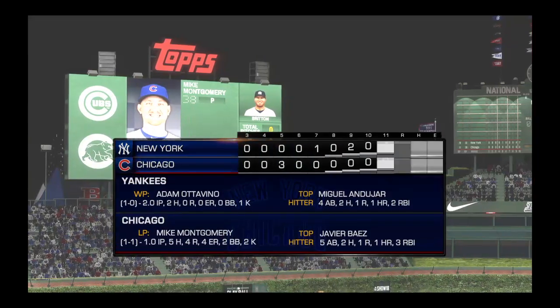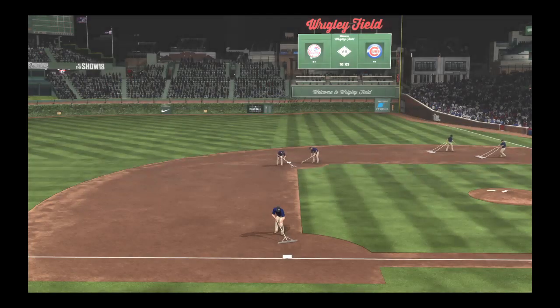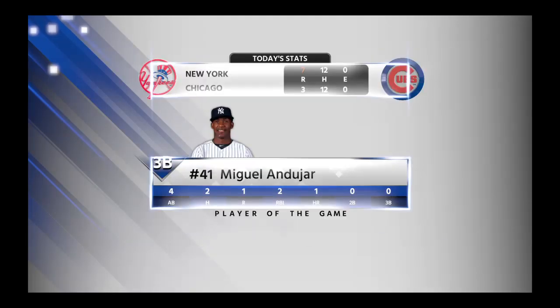Time for one last check of the line. And fellas, when you're on the big stage here at the World Series, you want to make sure you bring the A game, and this man right here certainly did. He's our top player of the game. Our final line score. And Maddie.